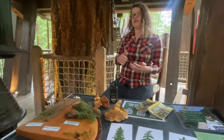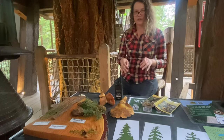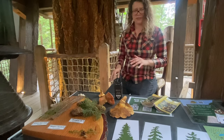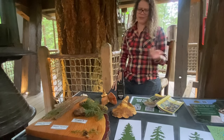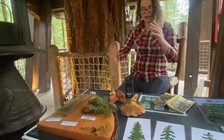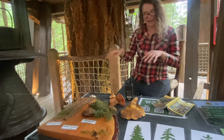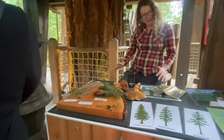There are like 3-5 mushrooms that all the books will tell you are very obvious and you should stick with them, and then everything else, you need to double check. There are some that are super easy and others that are tricky, and there's also lots of mushrooms that have evolved to look like poisonous ones, so other animals don't eat them. Oh, good to know. Yeah, so it's tricky.